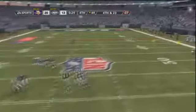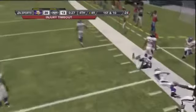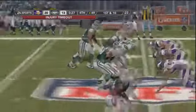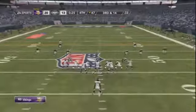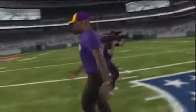Orton back to pass. He's going to have all day to throw it, and that one's going to be short of the 1st down marker and incomplete anyways, as Taylor Mays goes and gets himself hurt. And so Ponder can take a knee. Minnesota's going to start the year 1-0, something we were unable to do in our last season.